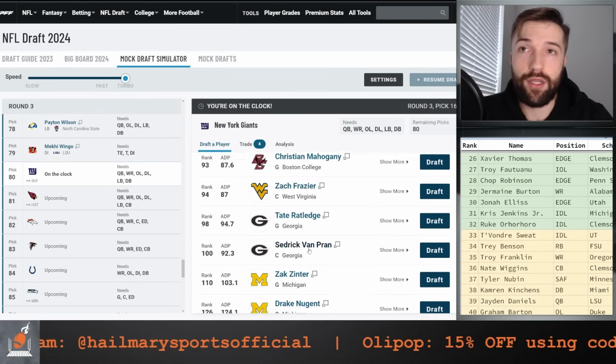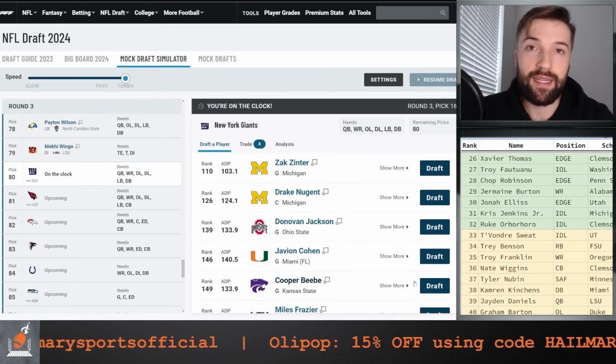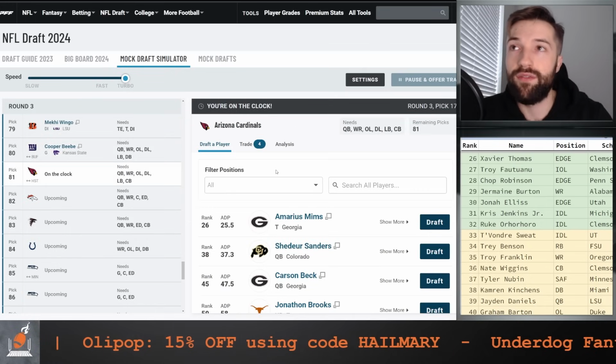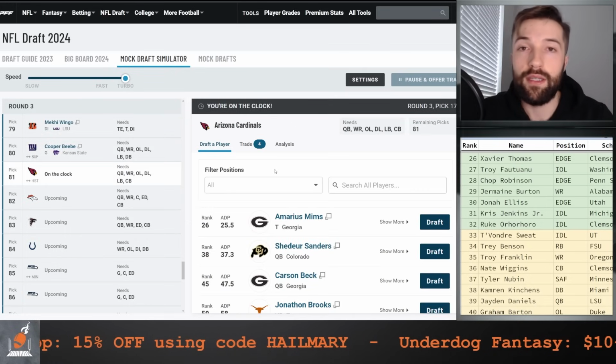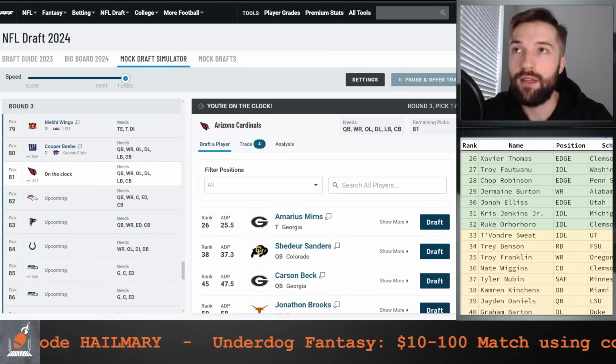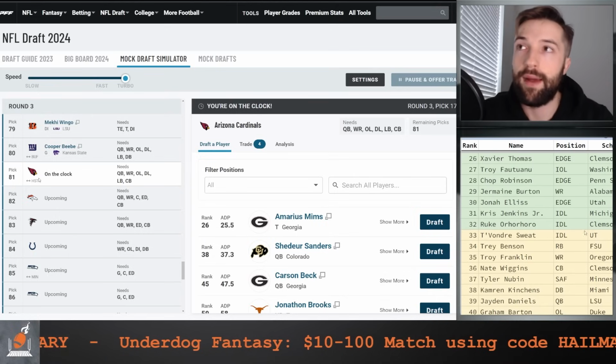And with this selection, I might have lost an offensive lineman, but I'm going to gain one back. We're going to go Cooper Beebe out of Kansas State. The value is just too good. You get a cheap contract. You just don't have to worry about Evan Neal's development anymore. Just bring on a veteran for a year and see what happens.